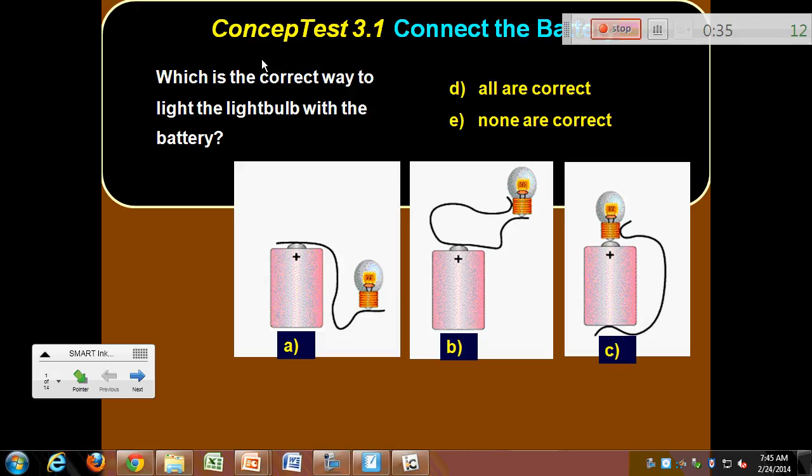Why do you have only two choices? No, it's A, B, C, and D. Yeah, A, B, C, and then D or E. Oh, okay. All right. Stop at 1 minute. 5 more seconds.